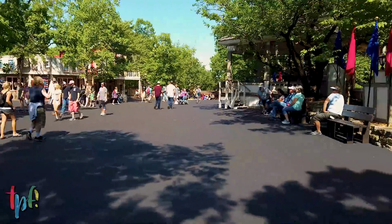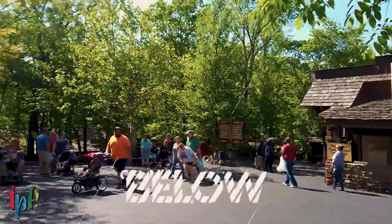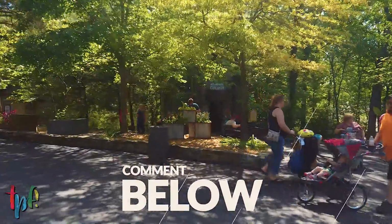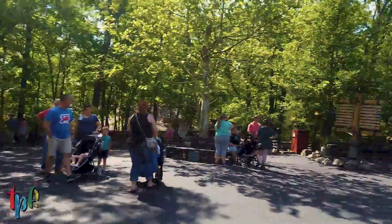Main Street looks very much the same, but I'm sure there's differences. Let me know in the comments what you are seeing that is different. The Wilderness Church, my dad preached there every Sunday for years. I preached there twice. That's the same.